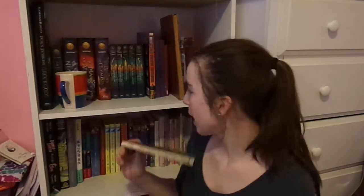Okay, this one I think I got for free too, and it's another Alfred Hitchcock one. I really want to read this, but I haven't gotten the chance to. I think I forgot I had it. I think I forgot I had a few of these books, so maybe I can get to that too.